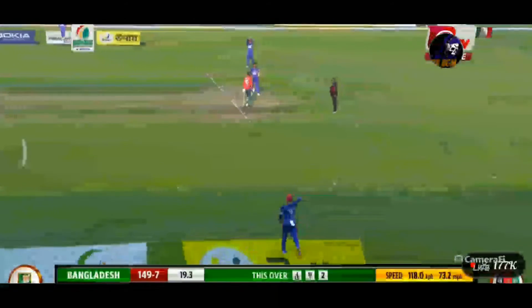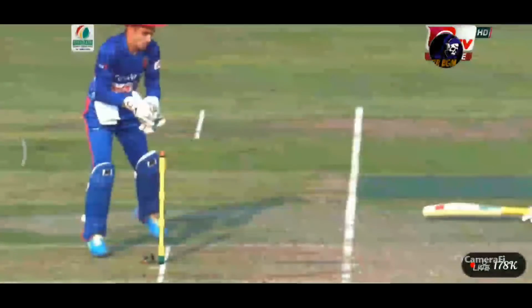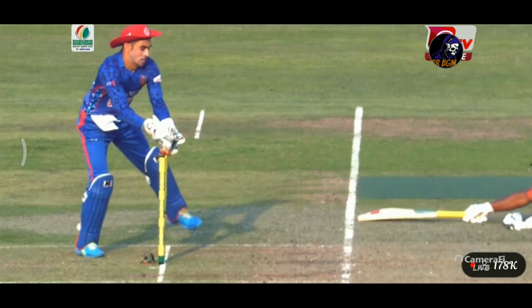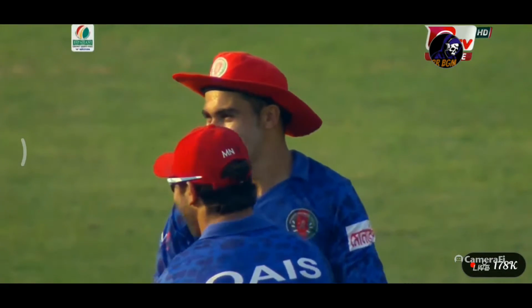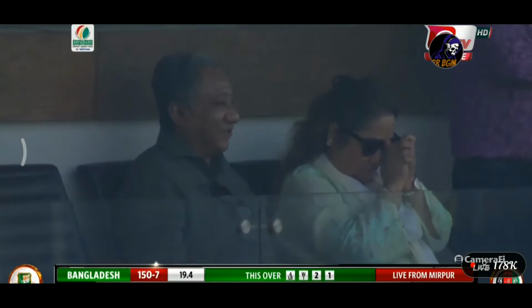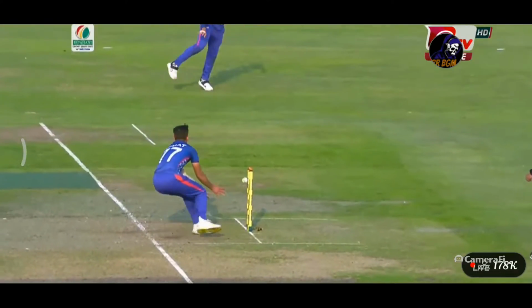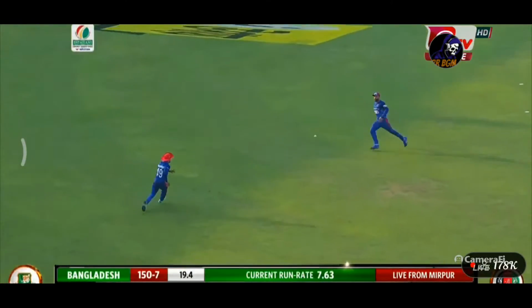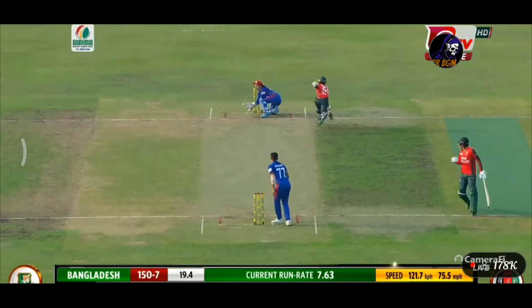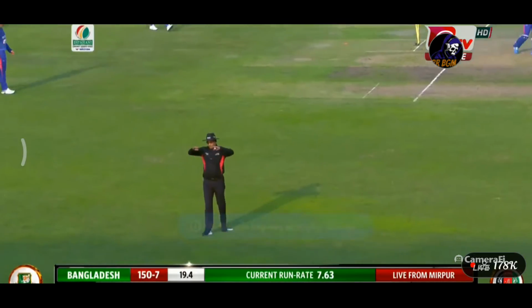Direct hit, could have been trouble. It's been absolutely frenetic. The 150 comes up. There we go. Perfect, as you say, right on top of the stumps, right on top of the bails. The keeper just needed to remove them. BCB president, he watches on. Direct hit, gone for all money. Swinging in the deep. Looking for a second. Could this be another run out? Oh, it probably is. And it could be a second run out for Khan in the deep.